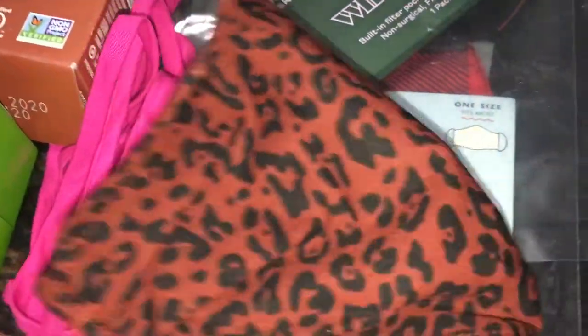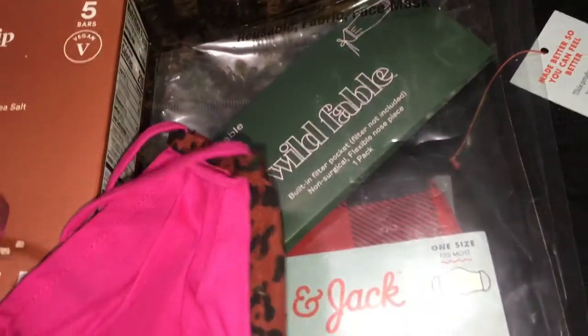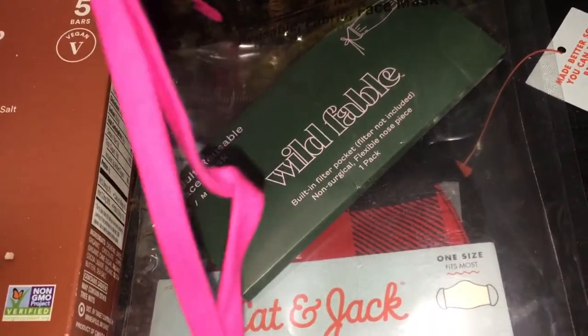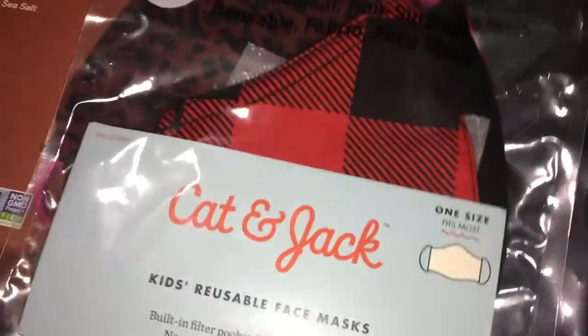I also bought some more masks. I know it's a problem. I need to be fashionable. I just loved this bright pink color because I think it's reversible. So it has the leopard print on this side, and then it has the bright neon pink, which I absolutely love. And it has the two ties as well. So I'm going to give this a try. It was only $4.